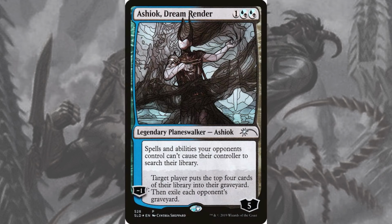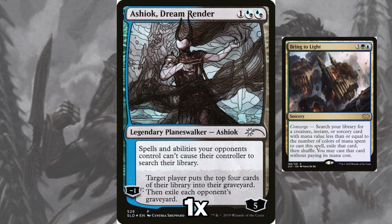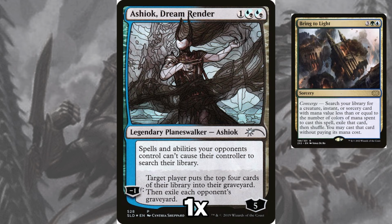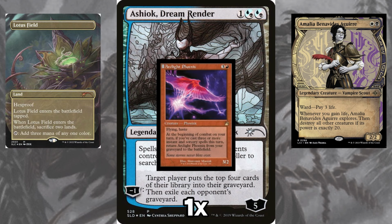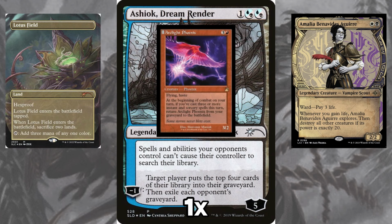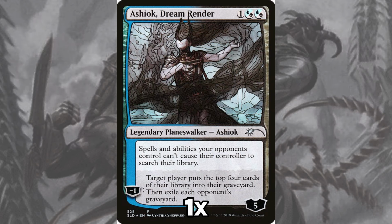Ashiok, Dream Render shuts down the mirror match a bit as it turns off opposing Bring to Lights, but more importantly is great against Amalia, Lotus Field combo, and Izzet Phoenix. A single card hitting 3 top tier decks that is 2 colors is a must use for Niv.